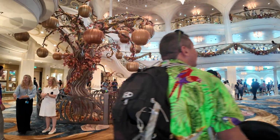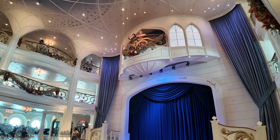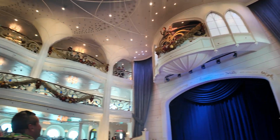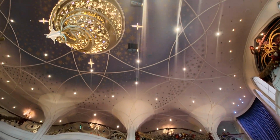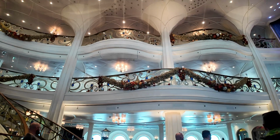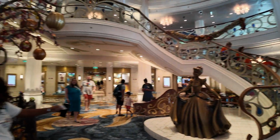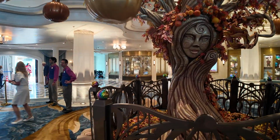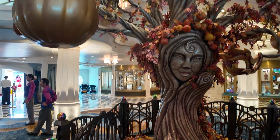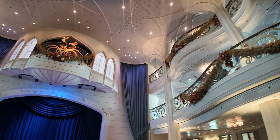Woo! All right. Oh, there's Rapunzel and Flynn. How cute. Oh my gosh. Look at this, guys. I am freaking out. Look at this tree. There's Cinderella. Oh my gosh. Look at this tree. This is just for Halloween. This is not on the Wish all the time. This is part of the Halloween on the High Seas. Oh my gosh. And look at all the fall decor.